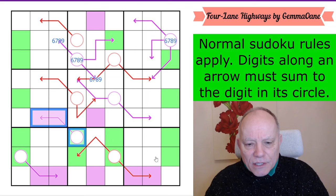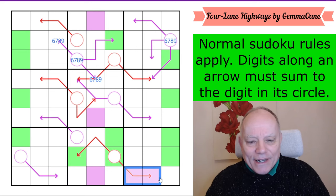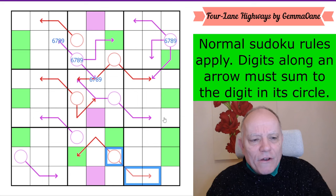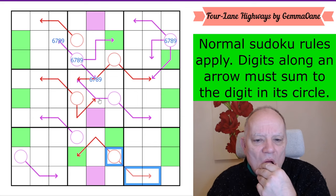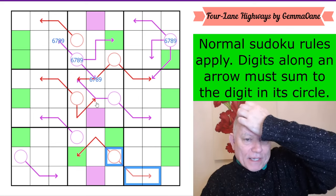Look at this. Look how few purples we're getting left with. This is the way to do it. Oh, that's brilliant. Is that really it? Have I done that right? Look how much of the grid is green and how little of it is purple now. I almost think, okay, it almost can't work, but it does work.